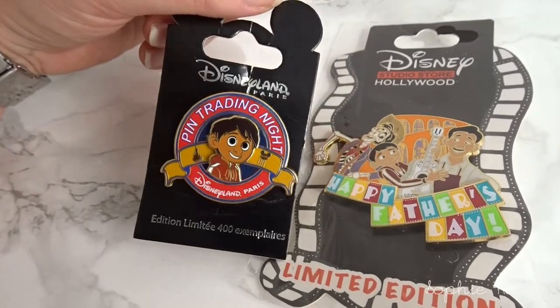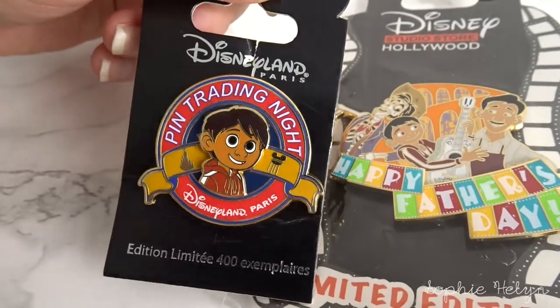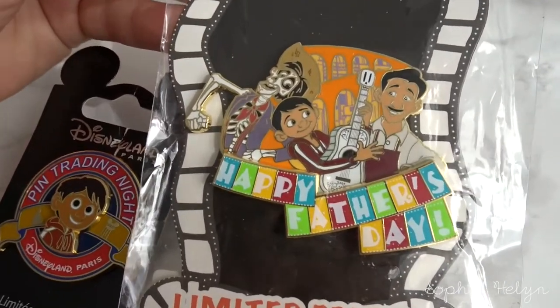So you've got a pin trading night pin from Disneyland Paris, and I do like the style of pin trading night pins. I think they're really good. And then this again is from the Disney Studio store in Hollywood. And this is the Father's Day pin.